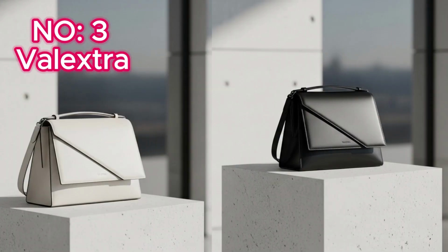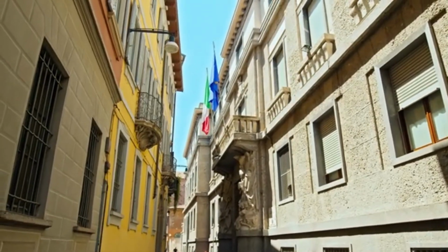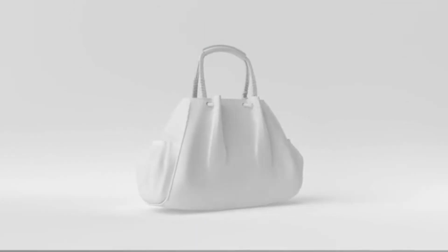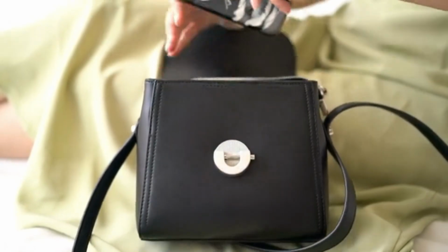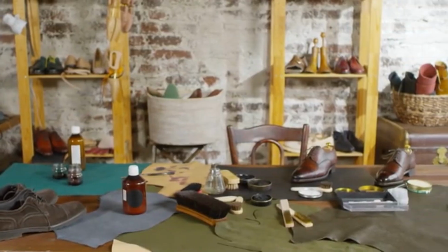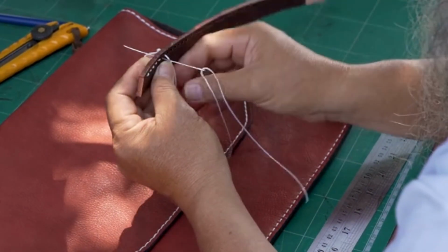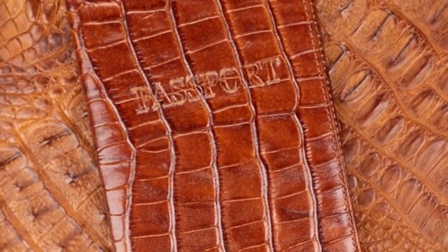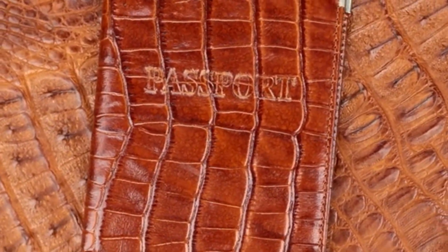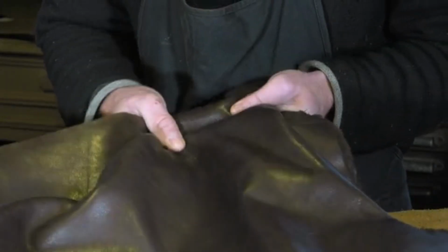Number 3. Volextra. Volextra has spent 87 years in Milan building bags with no external logo, no seasonal gimmick, and no interest in being found by anyone who needs a visible brand name to feel confident. Founded in 1937, every bag is manufactured at the brand's own atelier on Via Monzoni, where average craftsperson tenure exceeds 12 years, using box calf leather from a single French tannery. Hand polished to a mirror finish in a 45-minute process per bag.